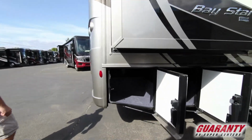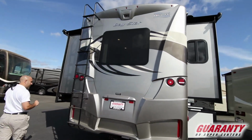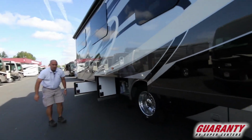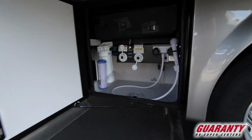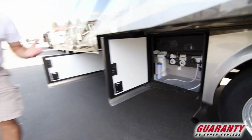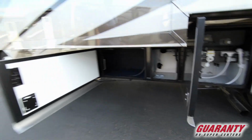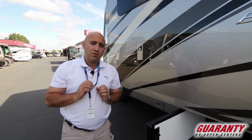As we work our way around to the other side, you are of course going to have your backup camera. You're going to have your 5,000 pound tow hitch. And then last thing to demonstrate is just to show how simple all of your wet bay items are. Everything is duck soup simple. It's in one spot. A little bit up here for your black tank drain, but other than that, it is simple, simple, simple.